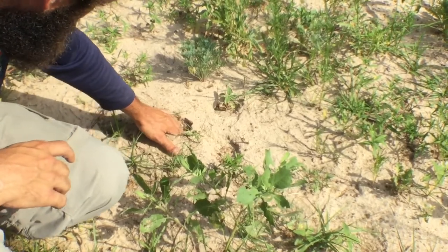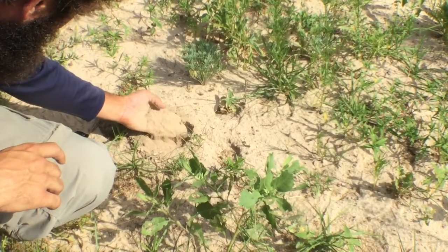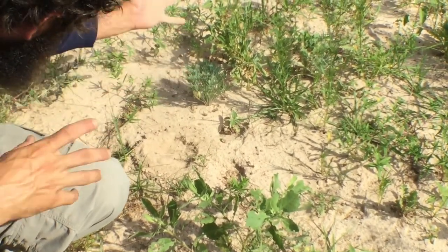And that's why you grow in raised beds. Yep. Blows away in the wind.